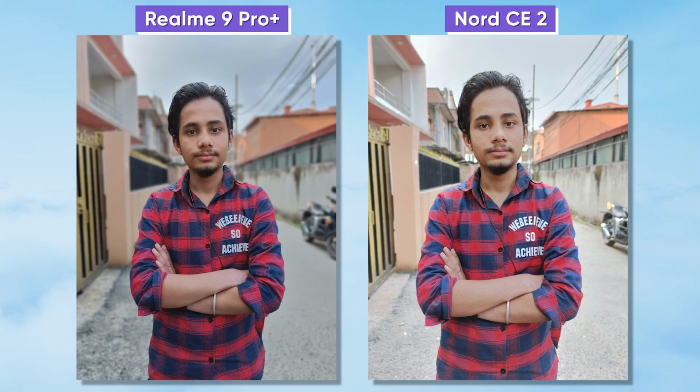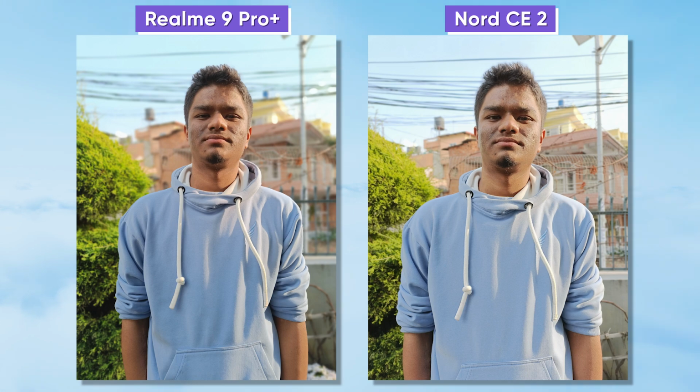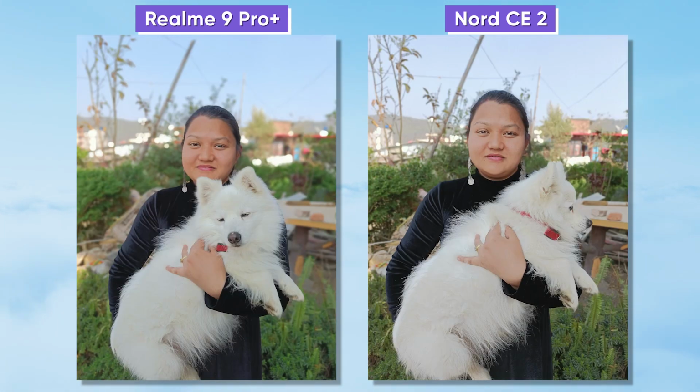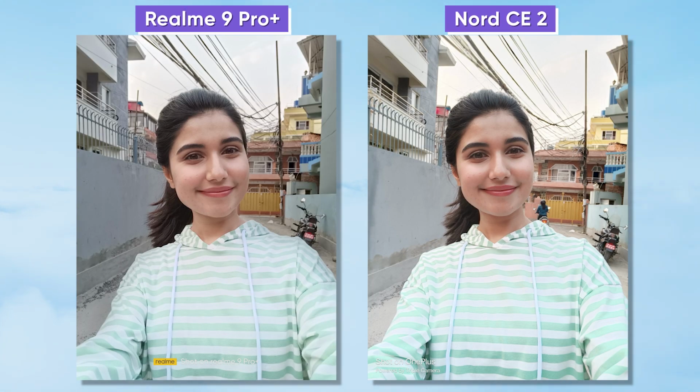But portraits certainly look livelier from the Realme 9 Pro Plus. Realme does have a slight red tint on the subject, but they look better than the pale ones from OnePlus Nord CE2. Although the edge detection is similar in both, I found the background bokeh to look better on Realme. But when it comes to selfies, it's just the other way around.